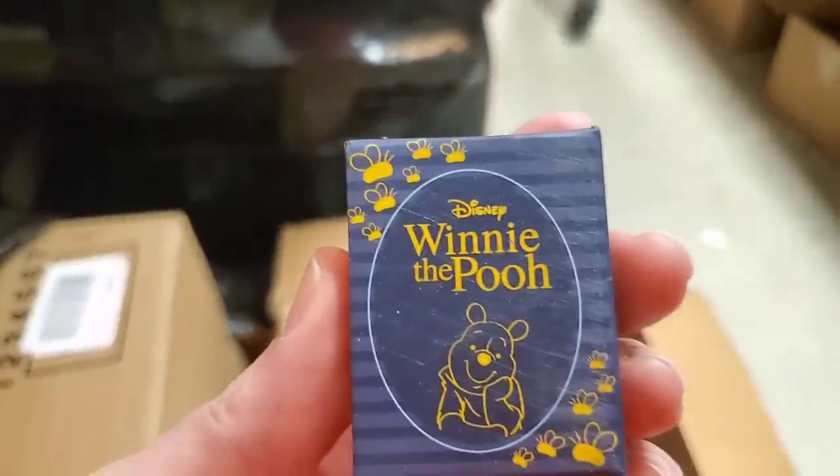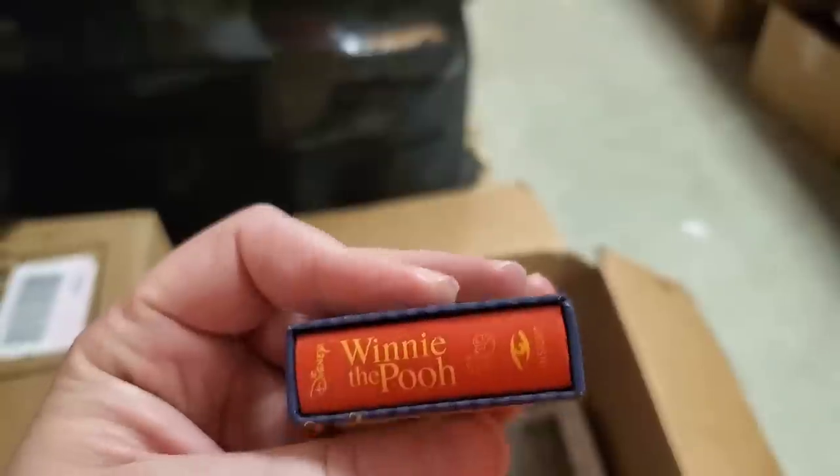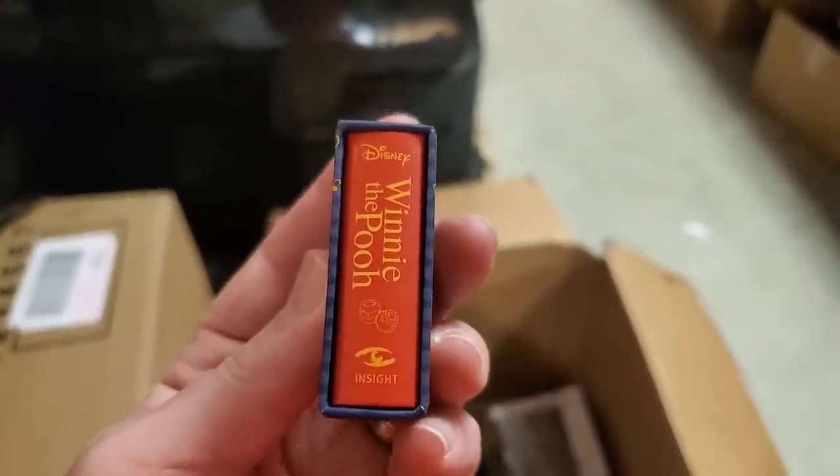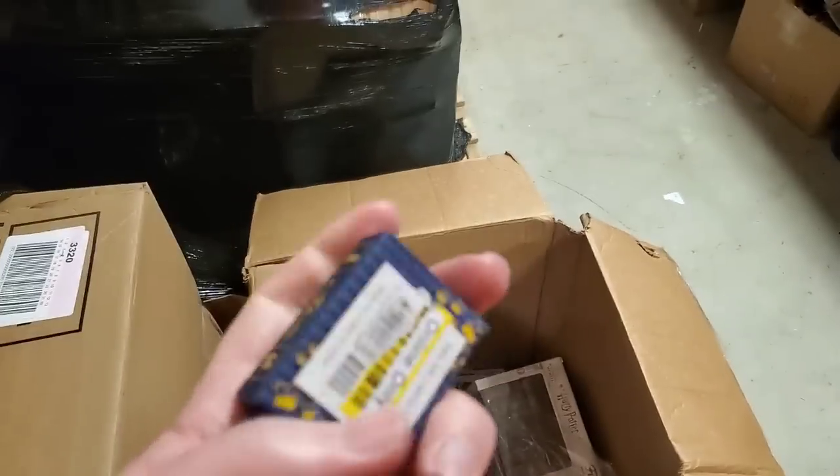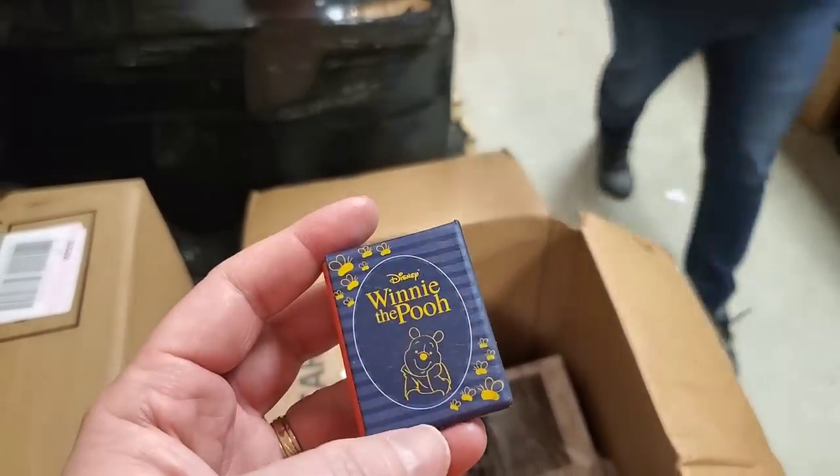This is Disney Winnie the Pooh. Is it a book? I think it's a book. Online only. Yeah, online. That's clever. Hookedonpicker.com. Let's see. What is it?